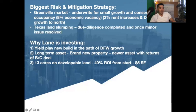Why am I personally investing? It's a yield play, a new build in the path of DFW growth, another deal that's cash flowing today with a good buffer. Number two, it's a long-term asset, a brand new property. I don't know what's better going into a recession, Class C or a Class A property underwritten like this, so I'm going to start picking up both. What makes this deal really unique is 13 acres of developable land, like a 40% ROA from the start, that's not included in these numbers. That's the ace up the sleeve.